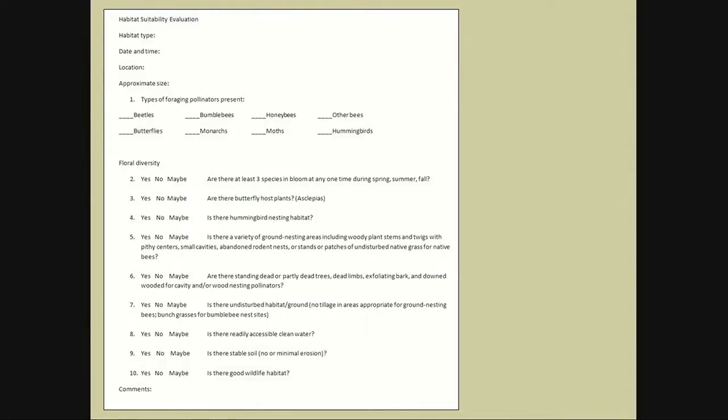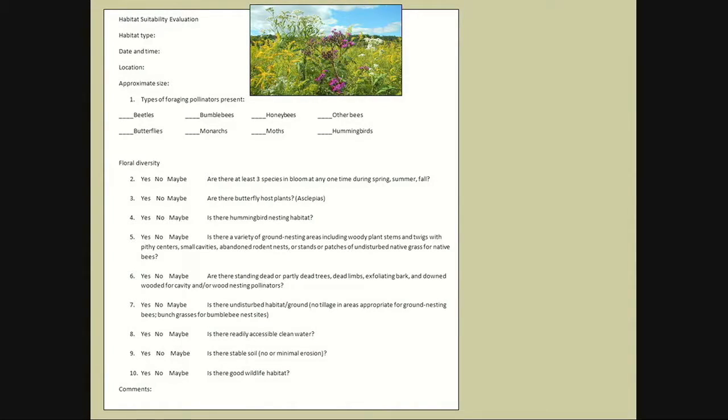So when the president first signed this memorandum, the natural resources team sat down, came up with how do we evaluate our pollinator habitats? Because that's one of the things. The first step is to evaluate what you have before you can make improvements. So the first thing we did was go out and see what we see. Do we see beetles? Do we see bees? Do we see butterflies? But then we started evaluating the habitat itself. So one of the key things in the memorandum's best management practices is to keep those flowers blooming all growing season. So we're looking for at least 3 plants blooming throughout the whole growing season.